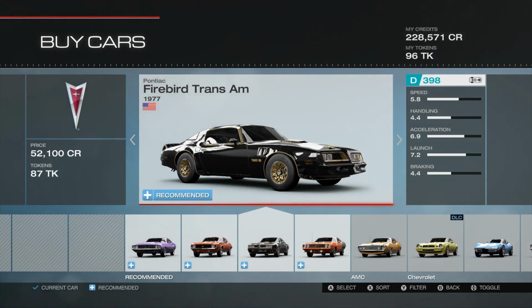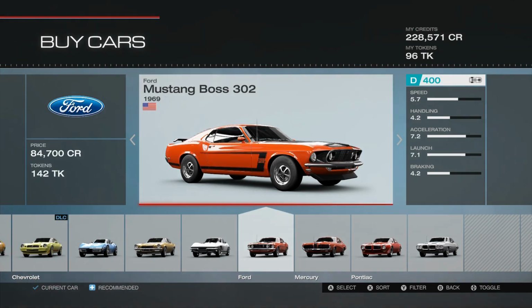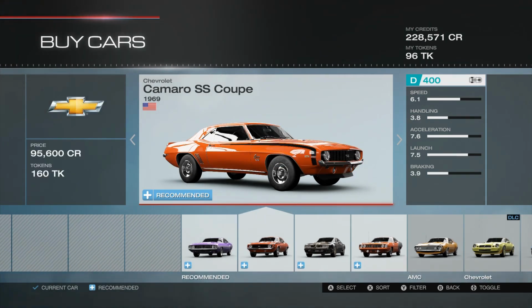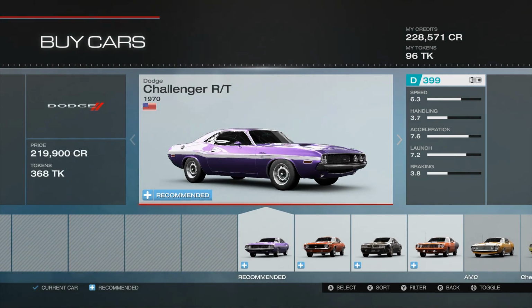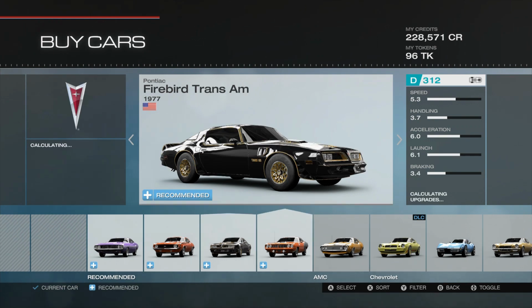They recommended me these cars, but I found one I want, which is down here, Ford Mustang. So I'm going to compare. It's got 5.7 speed, acceleration 7.2. It's got more speed than these. I gotta admit, the Firebird is quite a nice car. I like it a lot.